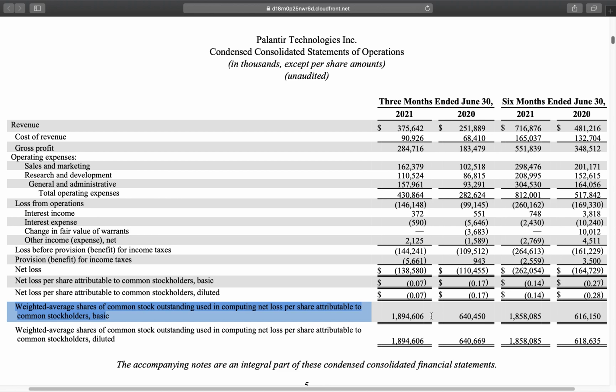And Palantir has definitely turned on the faucet and let the shares reign in here, because this is pretty much free money for the company. This is definitely something that investors need to pay attention to and consider, because it does cost investors money whenever a company does a secondary offering, as Palantir has been doing.